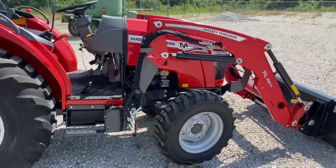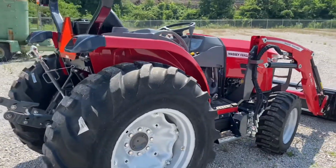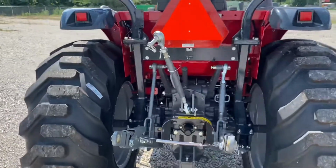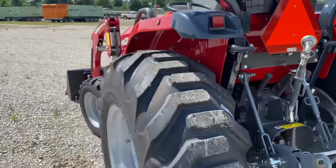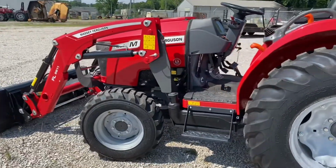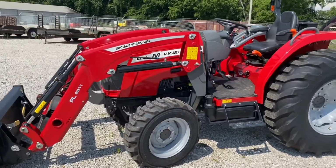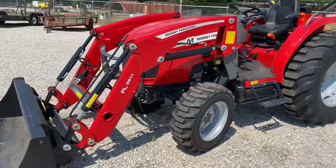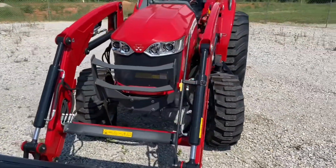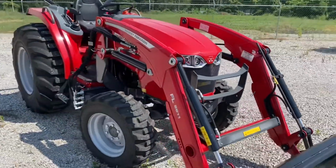The hydraulic flow on this tractor is 12.6 gallons per minute, which is much higher than most utility tractors of this size, especially older models. 12.6 gallons per minute will give you unmatched loader operation and speeds, and will also be enough to power most implements from the front loader or from the rear of the tractor hydraulically.